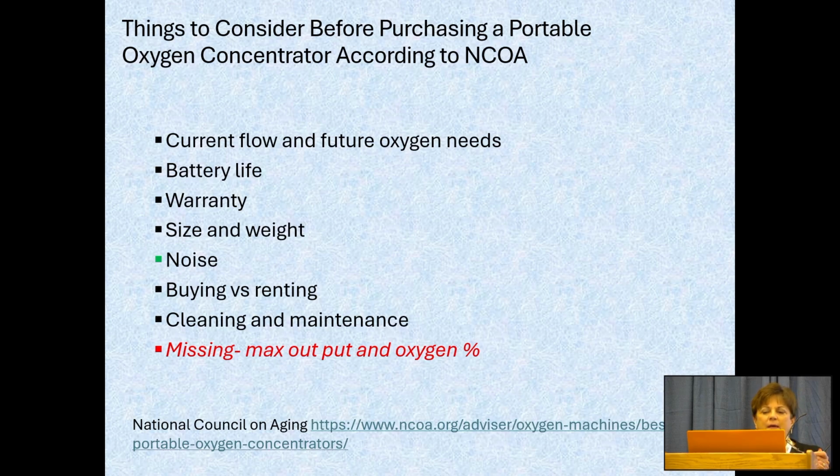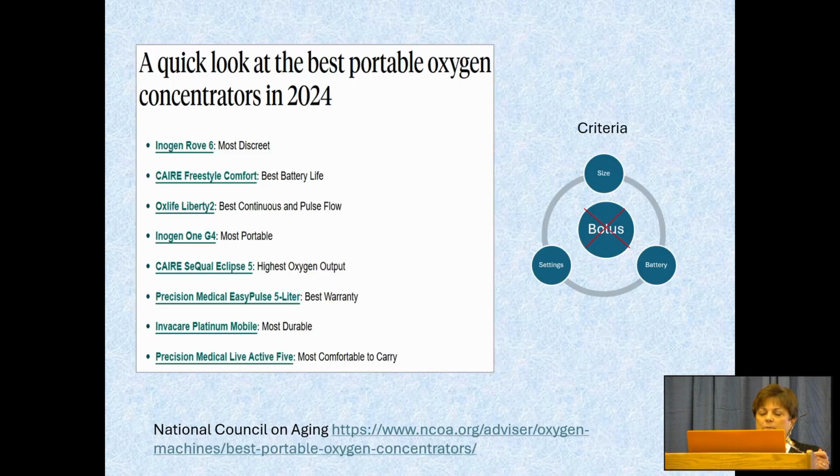The missing component was the maximum oxygen output and what percentage of oxygen was being put out. So that was the missing component. And this was the quick look at the best portable oxygen concentrators in 2024. But again, they only looked at, if you can read down the list, most discreet, best battery life, best continuous and pulse flow, which I was glad to see, most portable, best warranty, most durable, most comfortable to carry. So what do you think the patients look at?